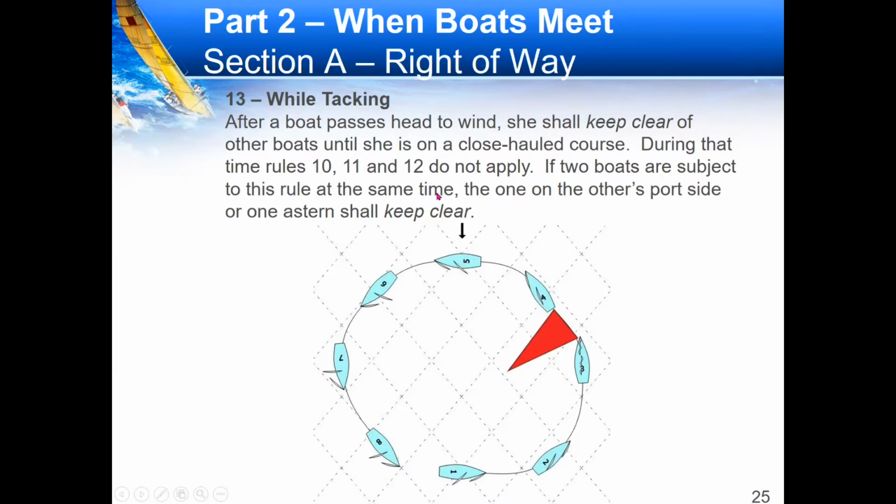If two boats are subject to this rule at the same time, the one on the other's port side, okay, let's say two boats are tacking right here at the same time, the boat on port has to keep clear of the boat on starboard.